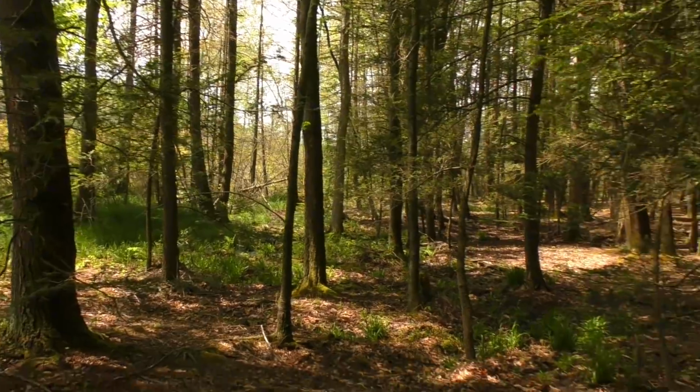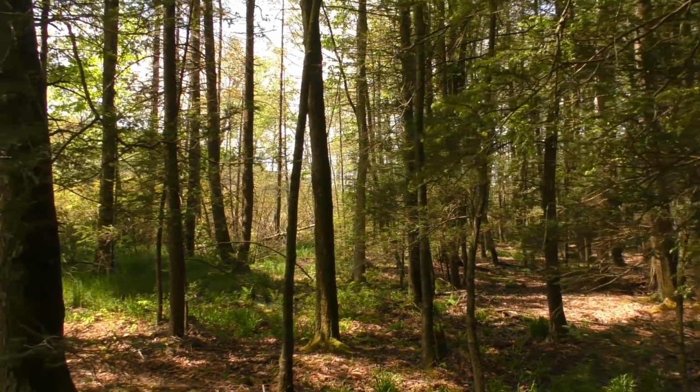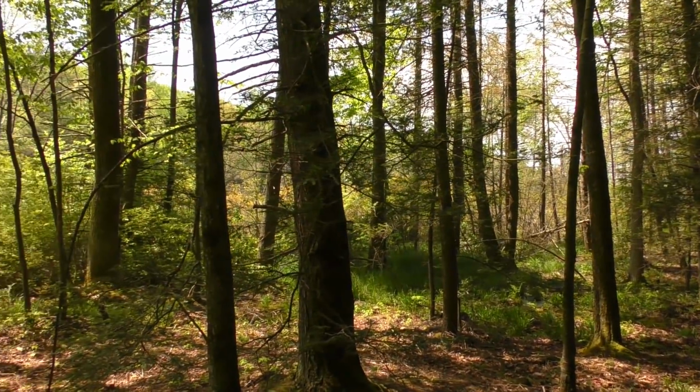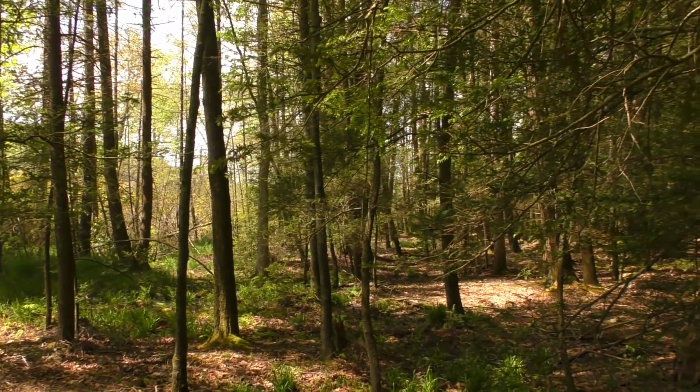And we'll continue on. And there's a place up here where I want to sit. We can look out across the beaver pond a little bit better. And just listen to those birds. It's beautiful out here.